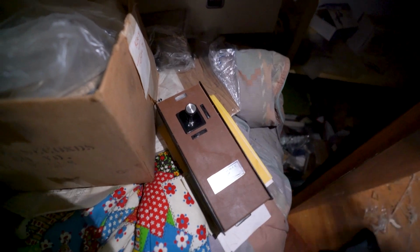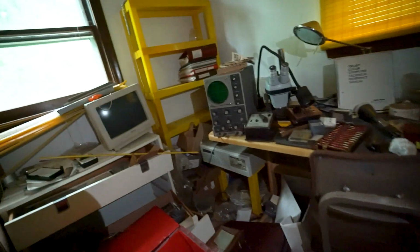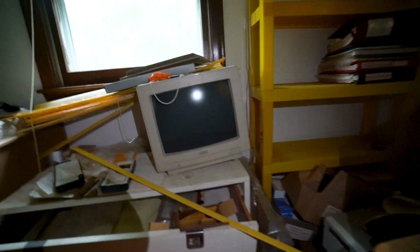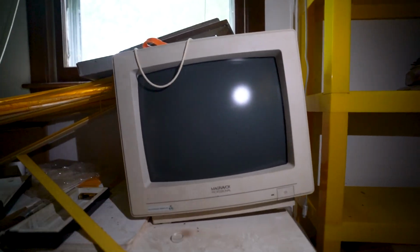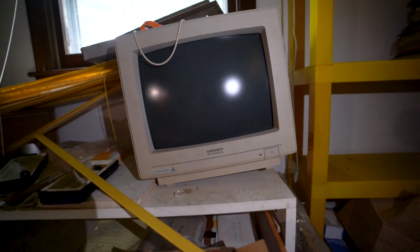Let's see. What's that? Heath kit. What's a Heath kit? Weird. It's got like a joystick and stuff. It's like, yeah, you can see back here there's just like all nuts and bolts and computer parts and... And here's an old monitor. That's pretty old. Magnavox. I've never heard of Magnavox.